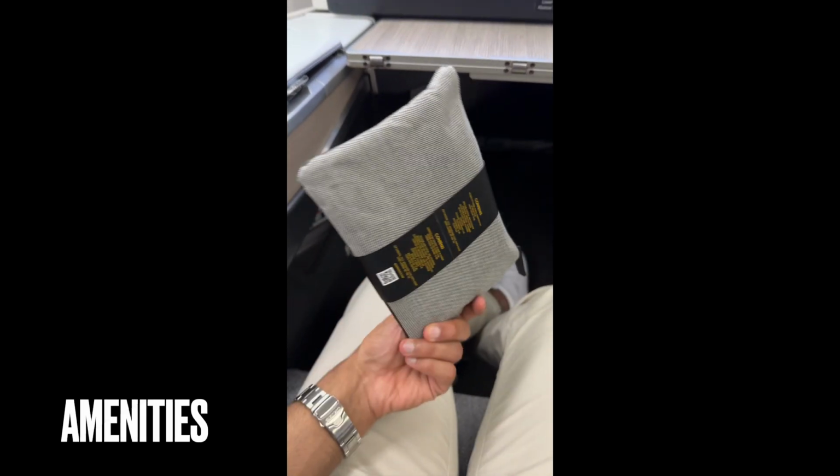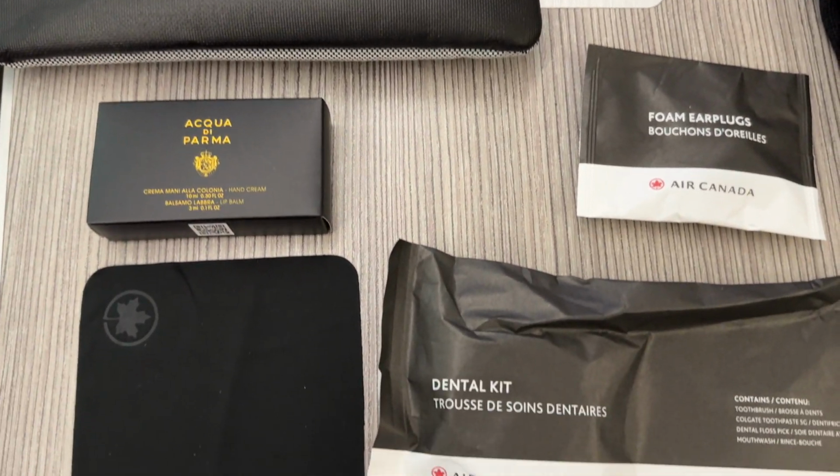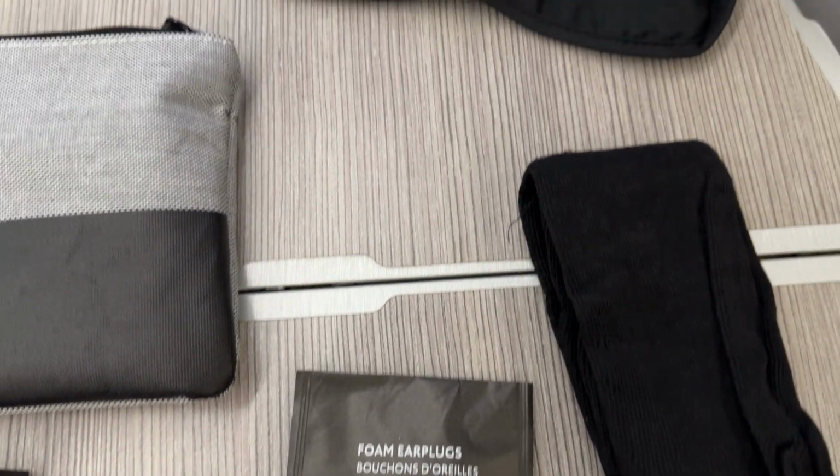Also, a great selection of movies, TV shows, and whatnot. So you'll be pretty occupied most of the flight if you do prefer watching movies throughout. Along with the seat, we were also given a water bottle and an Aqua di Parma amenity kit, which contained things like socks, eye masks, hand creams, lip balms, a dental kit, and this black screen wiping cloth.